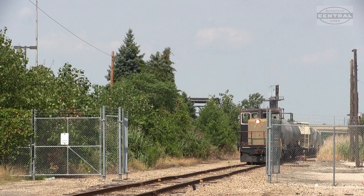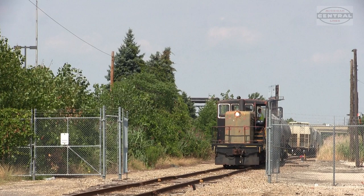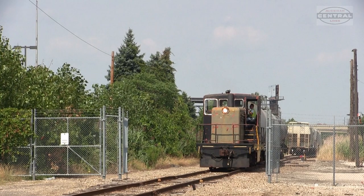Their work takes them through the rundown industrial district on the north side of Detroit. It also has them cross several roads at grade. This route used to be home to many Grand Trunk Western freights, as well as the passenger trains that went to and from Detroit's Brush Street Terminal.